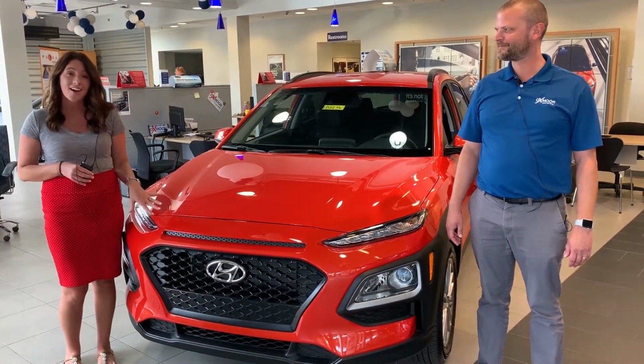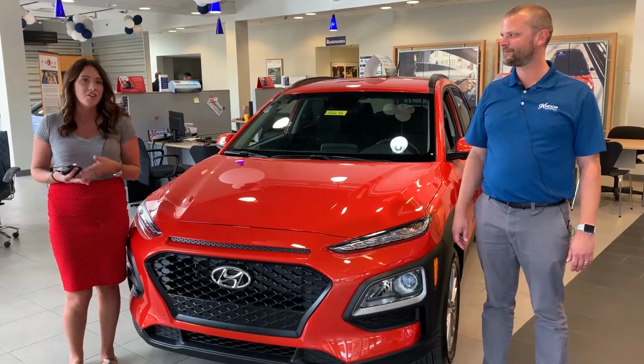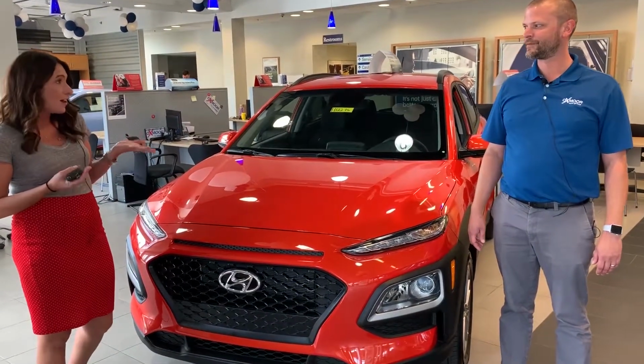So Keenan's going to go over some information on the 2019. This is the Hyundai Kona and this is the SEL. So if you'd like to tell everybody a little bit about the vehicle, that'd be great.